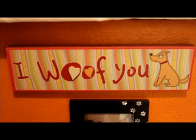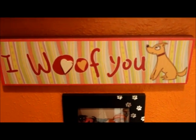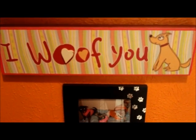And here it says, I woof you. I got this from Ross again. This was on a reduced price for $3 because it's a little banged up and got some scratches on it. But it gives it character. I have no problem with that.